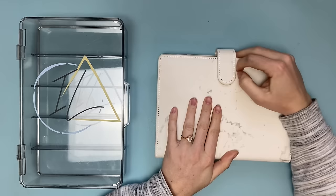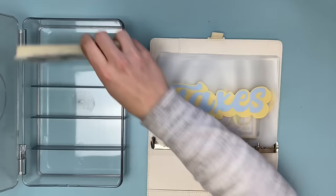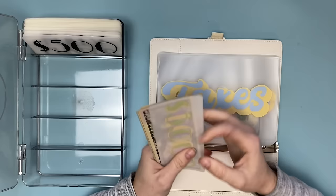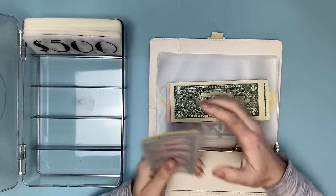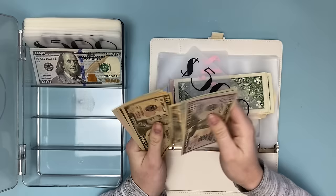So we are going to start with my business binder. I do need to grab some prop money, so let me grab that. Okay, this is just a whole bunch of different prop money, so I have no idea the order, but we are just going to get started. So in taxes for 2023, I have $6,169, so I'm just going to leave that as is. And then for 24, I have $1,000, $1,200, $1,300, $1,500. 50, 70, 90, 110, 130, 150, 170, 180, 190, 200.